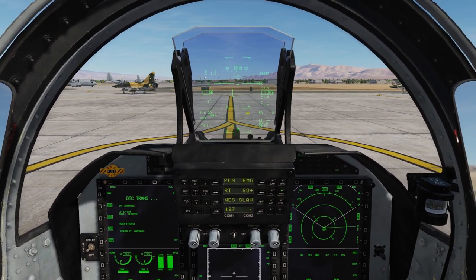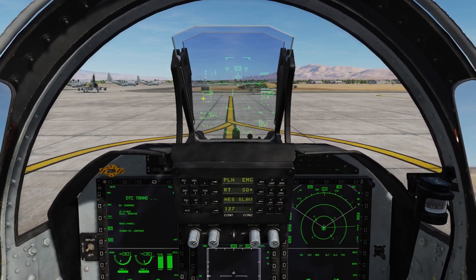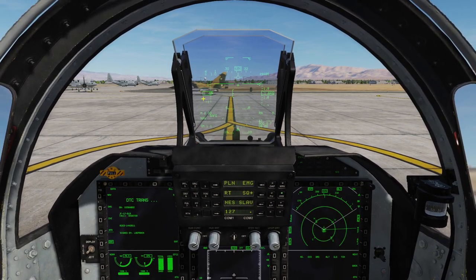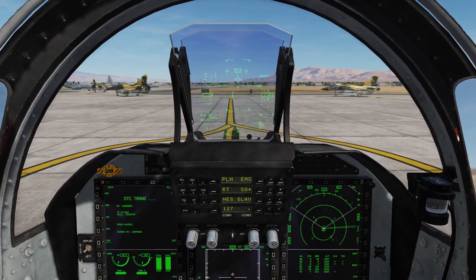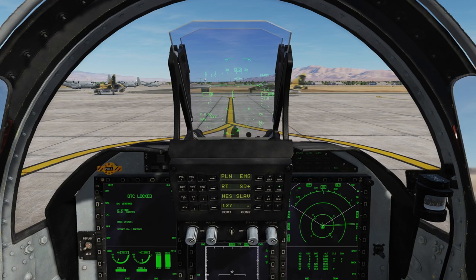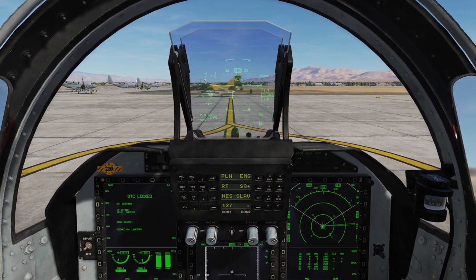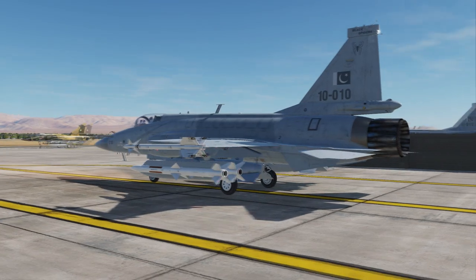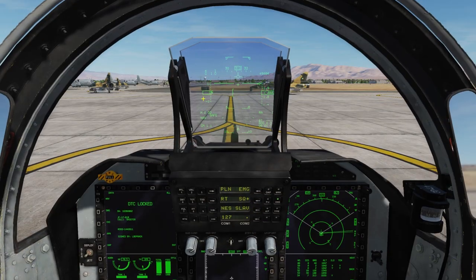There we go. The Indian Air Force will be flying alongside us today in their Mirage 2000s. They will be attacking vehicles in the target area. The Swedish Air Force will be handling a helicopter pad with attack helicopters. And the Pakistani Air Force with JF-17 Thunders will be handling the air threat.